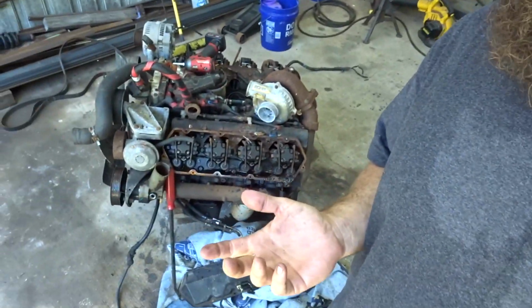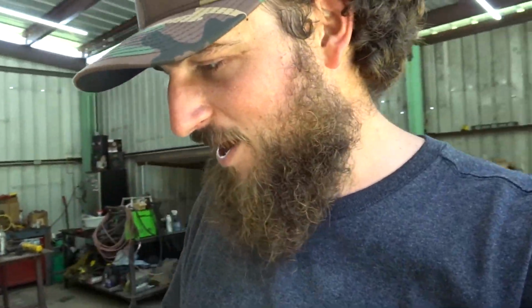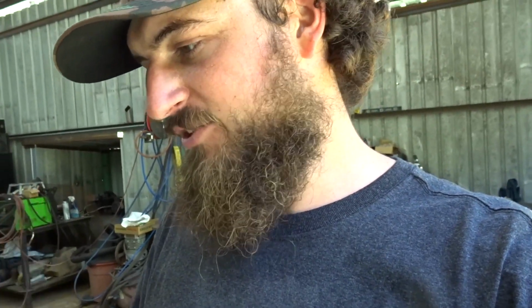Welcome again, everyone. So today I am stepping out of my usual, and we've got a V8 in the shop. We got a 7.3 Power Stroke. I bought a truck with a kind of decent service body on it, and had plans to just take the service body off and put on something else.